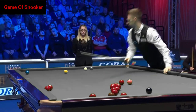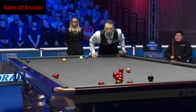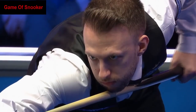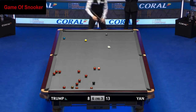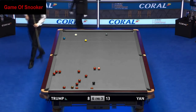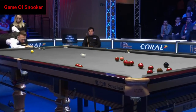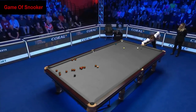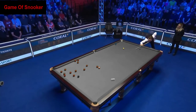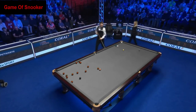Here's an unusual one. Speculative three ball plant cannon. That's a new one, isn't it? Three ball plant cannon and then, and a round of applause for the commentator who called it. I would have been here a month of Sundays seeing that one.